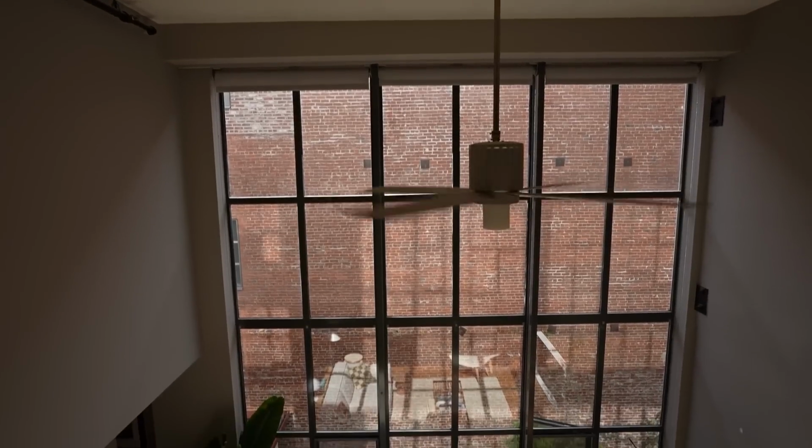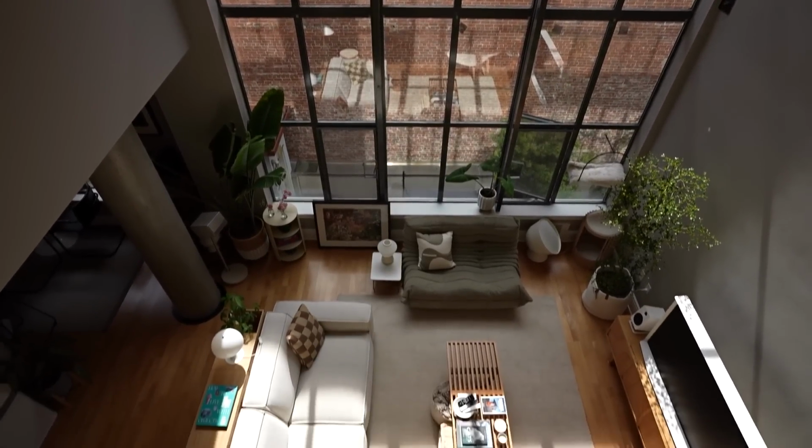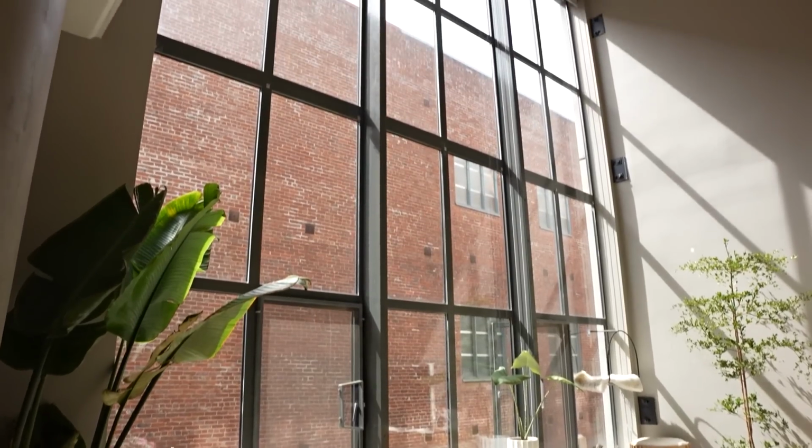And then as you can see here, this is what I love the most about the apartment, which is this very large set of windows right here.